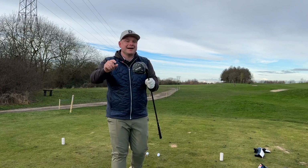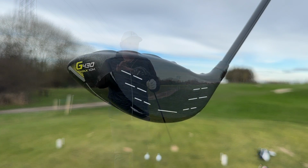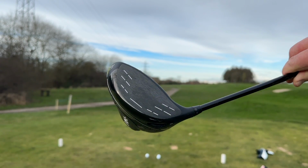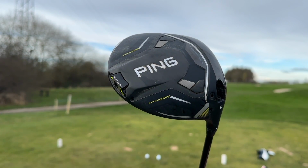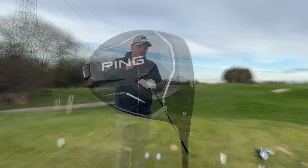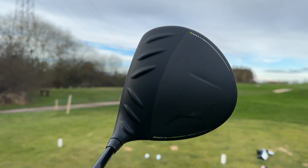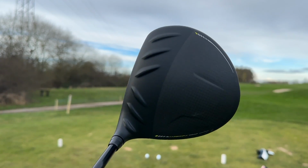The G430 Max 10K, which is a bit of a mouthful for a name, features that gorgeous forged face, which does feel actually like an improvement on the standard G430, but the reason why it sounds better is we have that carbon flyer wrap on top, which just allows Ping to redistribute weight where they want it, so hence you can see that huge tungsten weight at the back of this club, together with those awful turbulators on top, which divide opinion, but if you like them, you like them, and if you don't, you don't.